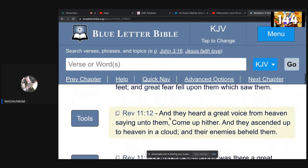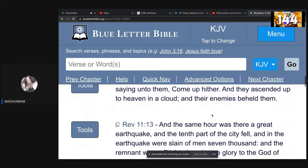Verse 11, and they heard a great voice from heaven saying unto them, come up hither, and they ascended up to heaven in the cloud, and their enemies beheld them. And this is talking about when the nuclear fire starts dropping on America, and the elect get beamed up on a chariot. Direct precept of that is Revelation 18. You know, a lot of Jakes break that down and say, yeah, man, come out of the philosophies of America. No, that's talking about the elect getting beamed up on a chariot.